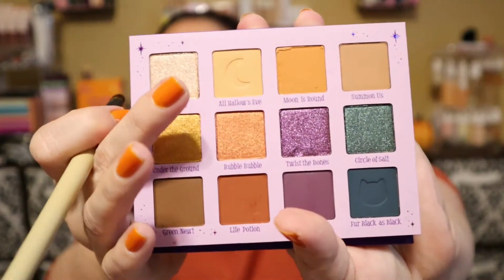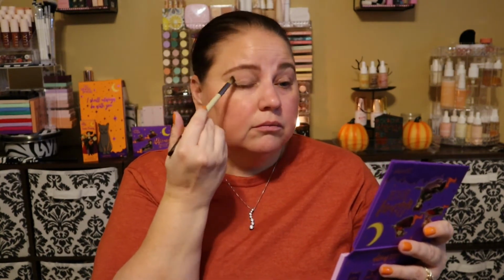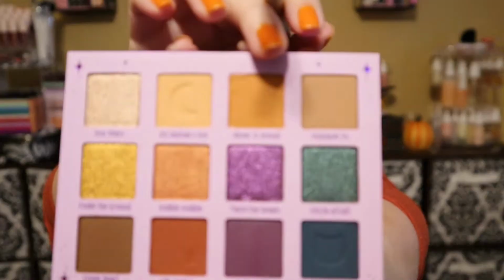Alright, so I think the first thing I'm going to do to set down that primer is go into All Hallows Eve. This one right here. I'm just going to use that to set down primer, so I'm going to put that all over the lid. Okay, so next I'm going to go in with The Moon is Round. This one right here. And I'm just going to put that in the crease.